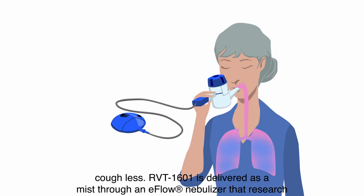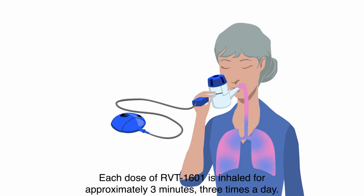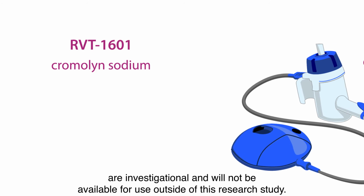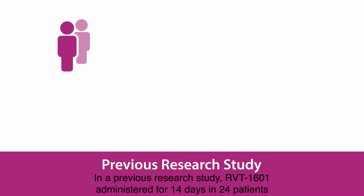RVT-1601 is delivered as a mist through an e-flow nebulizer that research subjects will inhale through a mouthpiece attached to the nebulizer. Each dose of RVT-1601 is inhaled for approximately 3 minutes, 3 times a day. The investigational medicine, RVT-1601, and the nebulizer device, e-flow, are investigational and will not be available for use outside of this research study.